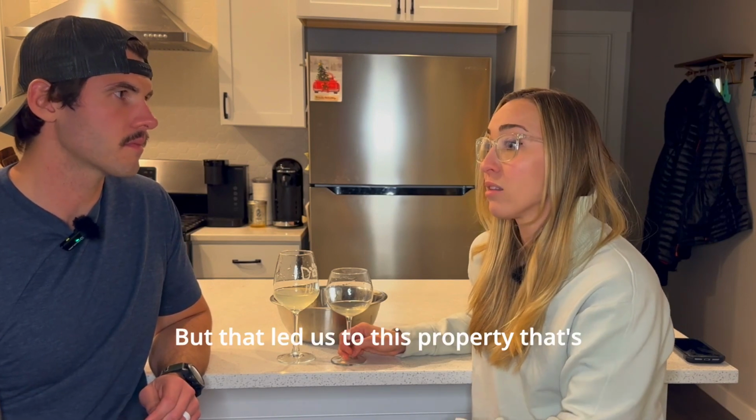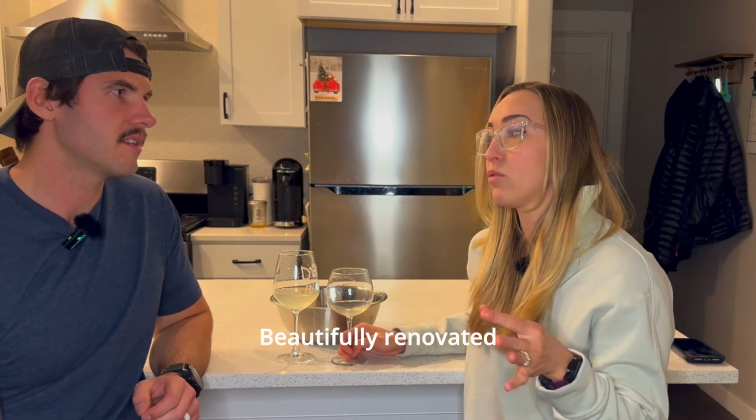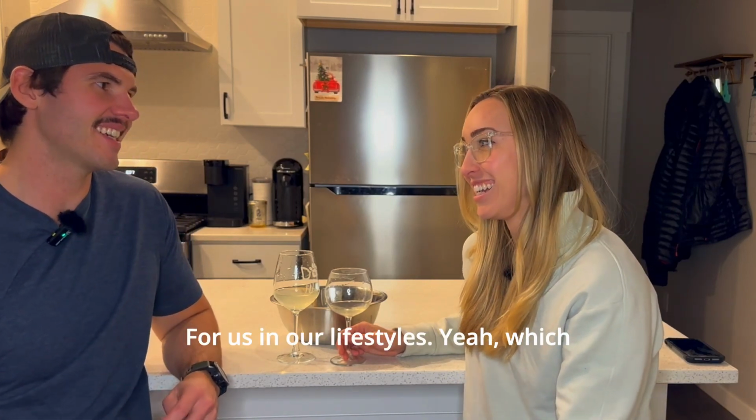Right. But that led us to this property that's on an acre. It has a chicken coop. It has like a dog run, a beautifully renovated house. It's really like the perfect house for us in our lifestyle.